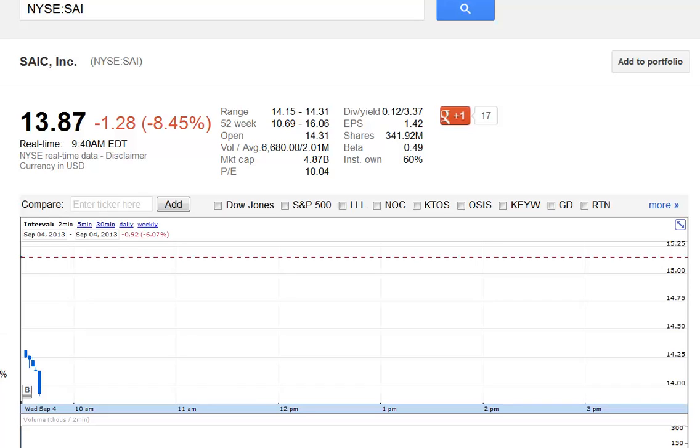We're not quite done on this short yet, but we've got our finger on the sell button, wanting to get out of this trade as soon as it starts to show movement back up. $13.85. It's looking like it's going to continue to drop over the next 10 minutes in the market.